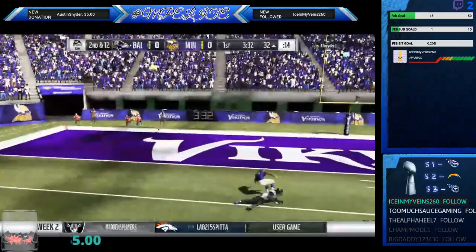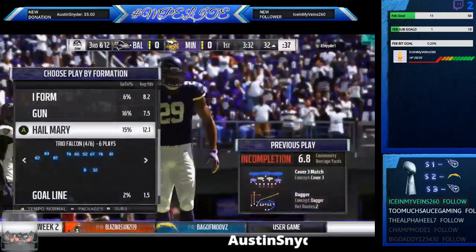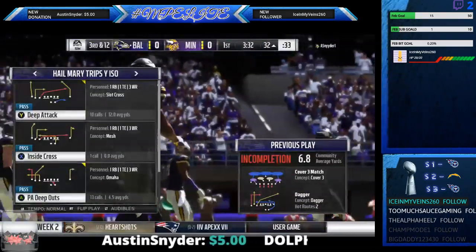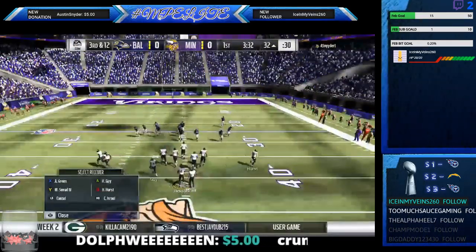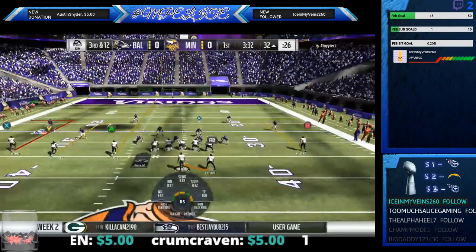Jackson. And incomplete on the deep ball. Trying to get it to Willie Snead there. And it's 3rd down. Well, that certainly looked like something that they discussed all week in practice getting ready for this one. Take the big shot right out of the gate. At worst, you'll open up the defense a little bit, loosen them up, have them back on their heels.